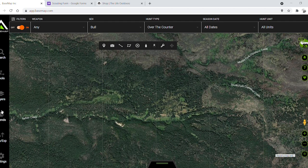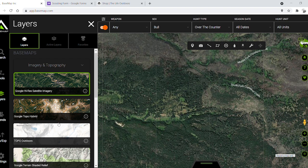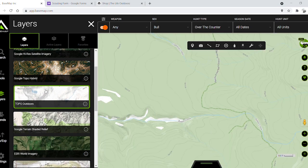This is your toolbar over here. Again, if you haven't seen the last video, go click on it. But you hit the layers tab, and then you can move to, I like the topo outdoors, and you can move to topo. Now look at topo, now has created a whole nother view for us, because if we look at this, we have a drainage here, we have a drainage here, and then we have a drainage here. And then if you look, this is kind of benchy in here.